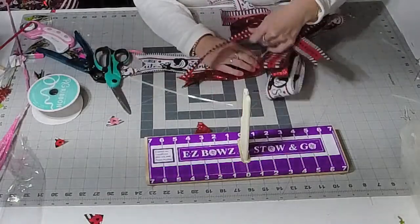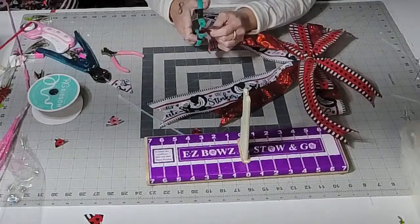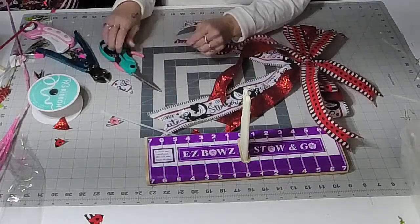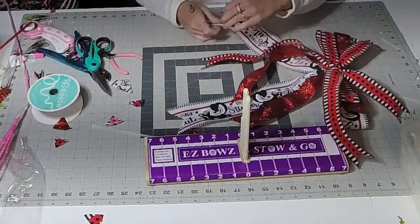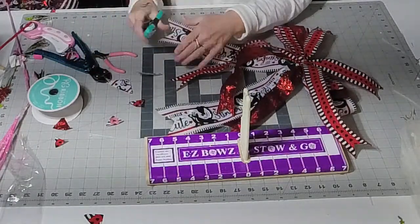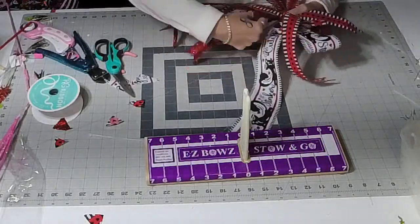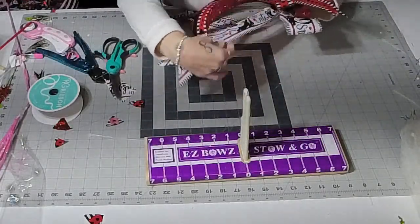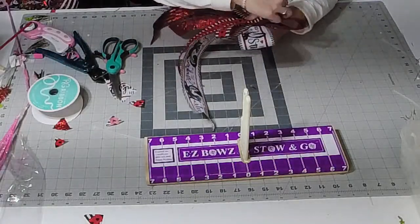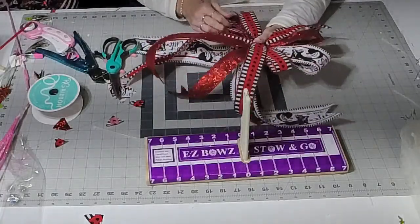You can side these, you can dovetail them, you can do whatever you want to your tails. Okay, bow is ready to go. I only did a double loop, one single loop on each side, because I want to see this skunk.